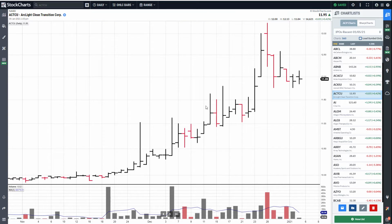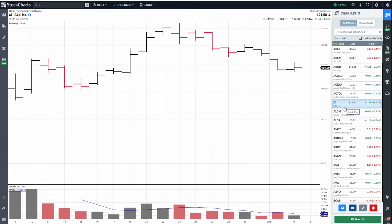Now this one looks pretty good. It's got a nice thrust higher followed by a pullback, so that would be a secondary setup. So write that one down. It's pretty thin on the volume though, so I would be super careful and a little leery about actually trading it. So here's one that came public at much higher levels. It shot up and so forth. It's come back in. So there's nothing to really do here on this one.